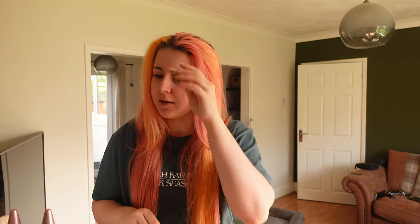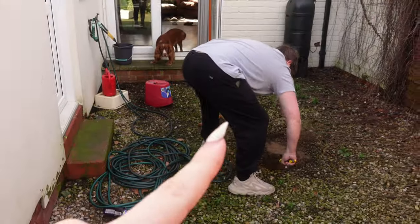I'm gonna let him explain the plan for the garden because he is very much the one who does all the gardening, growing crops, for lack of a better word, fruit and veg and stuff like that. And he will be able to explain it far better than me. So we're gonna get going because we're gonna start jet washing pretty soon. So this is the back of the house. I'll explain what Jack's doing in a second.